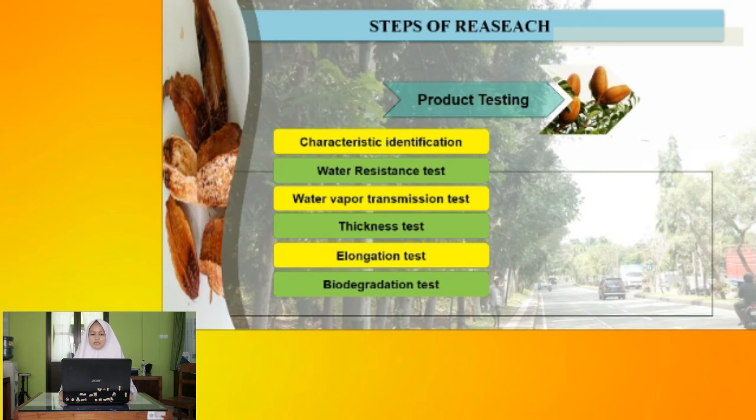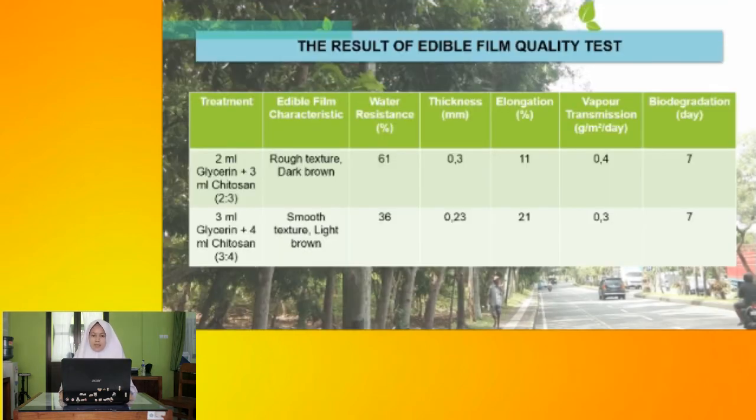And the last step of research is about product testing. There are 6 types of product testing. The first one is characteristic identification. The second is water resistance test. The third one is water vapor transmission test. And then thickness test. And then after that, elongation test. And the last one is biodegradation test. Based on the table, the best result of edible film is made in 3:4 ratio because it is appropriate with the standard of GIS and SNI.